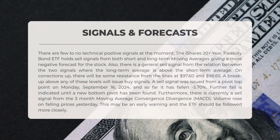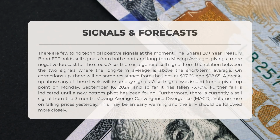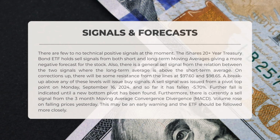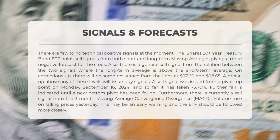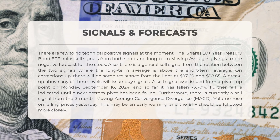The following signals have been identified for iShares 20-plus year Treasury Bond. Currently, there are few to no positive technical signals. The iShares 20-plus year Treasury Bond ETF is showing sell signals from both short and long-term moving averages, which indicates a more negative outlook for the stock. Additionally, there is a general sell signal from the relationship between these averages, where the long-term average is above the short-term average.